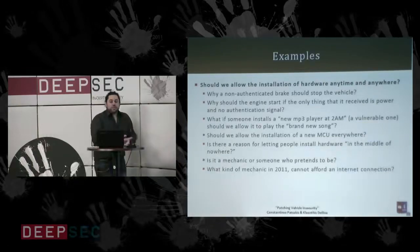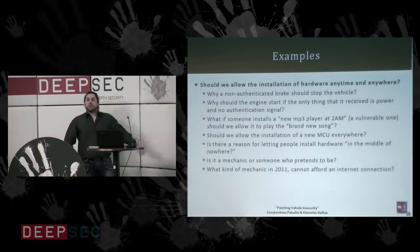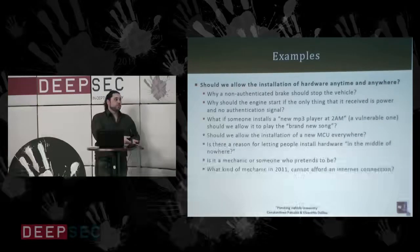Is there a reason for letting people install new devices in the middle of nowhere? Someone has used a tow truck and taken my car, and I'm seeing that someone is trying to change the devices inside. Should I let him? When I was talking about the user, someone is pretending to be the mechanic. Should I let him?